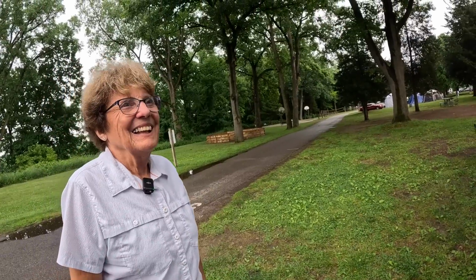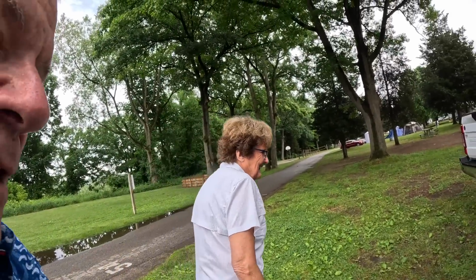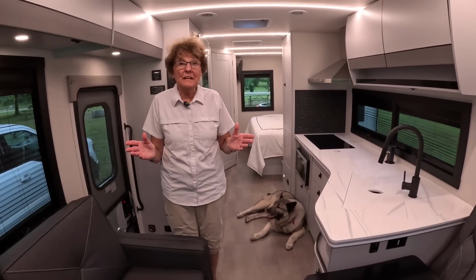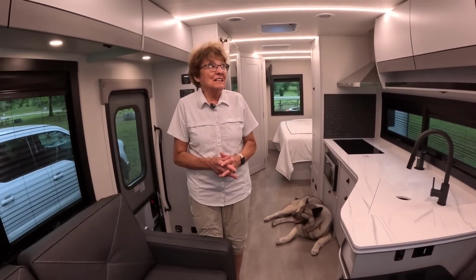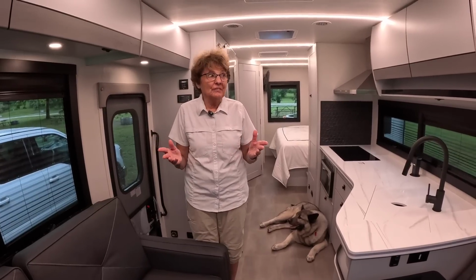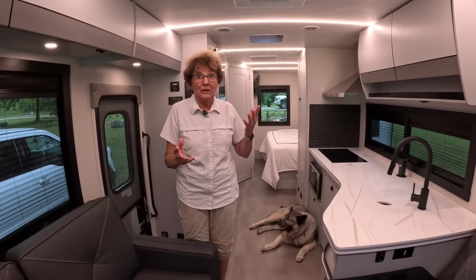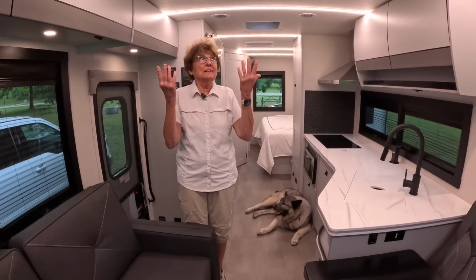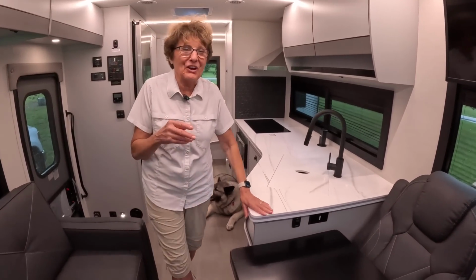All right, let's go take a look at the interior and see what we think of the interior on the Coachmen Euro. Welcome to the Coachmen 27-foot small Class A Euro. And you can see how bright and cheerful and merry this is. I love it because I like the bright colors. I like the way it's decorated. It's a lot of LED lights, but it doesn't have to be LED lights. You can turn those lights off.